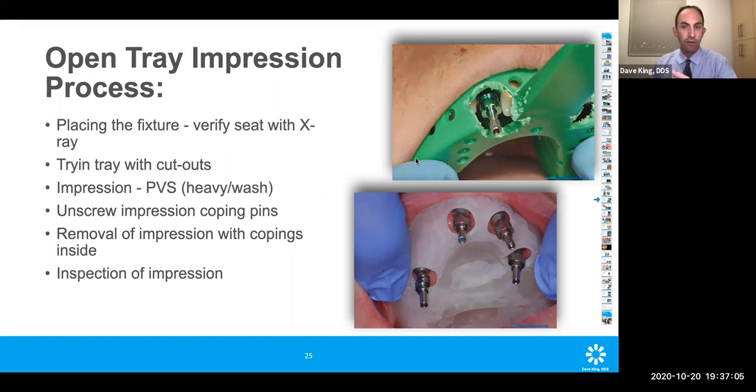Once you put the impression material in there and it sets, then you'll unscrew these, and then the whole impression tray comes out with the copings in place. So this is where we have to be very, very cautious if you have multiple implants and they're undercut to each other. If the impression copings are engaged inside the implant, you may not be able to get that impression out of the patient's mouth.